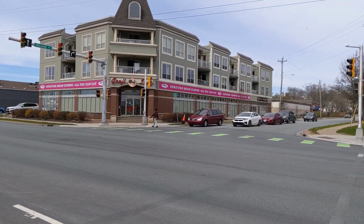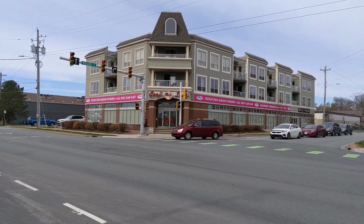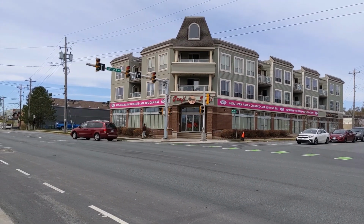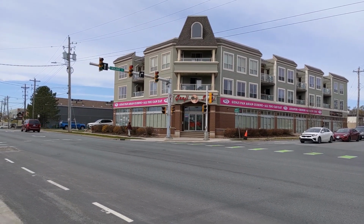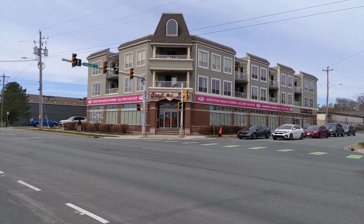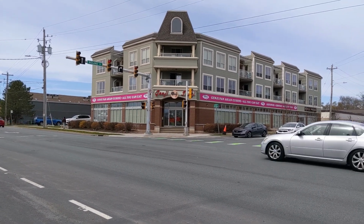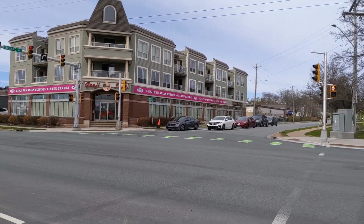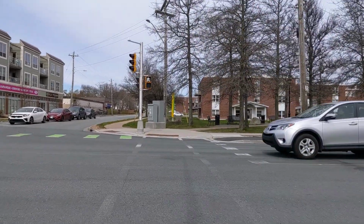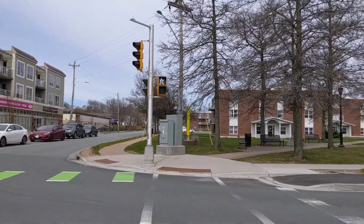I'm surprised where Nova Scotia has 2 signals per direction, I guess except for pedestrian signals, but they don't have 2 bicycle signals. So I wonder if they'll change that, if they'll do a near side signal or something eventually. There should also be right turn on red restrictions coming off of Boland. I figured that would be an important one. So we have a cyclist coming up, we'll see how the compliance is.